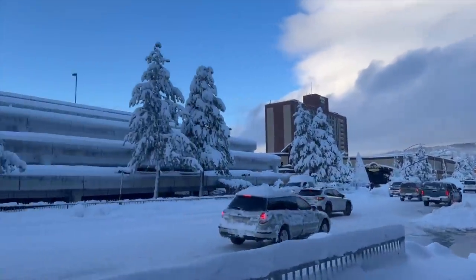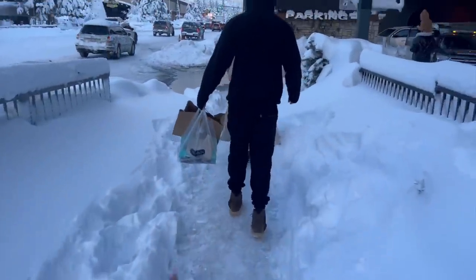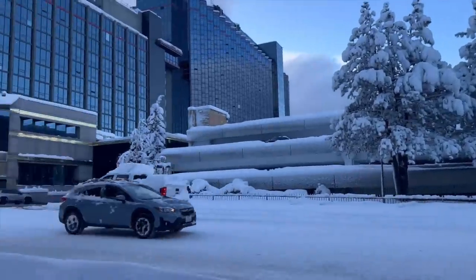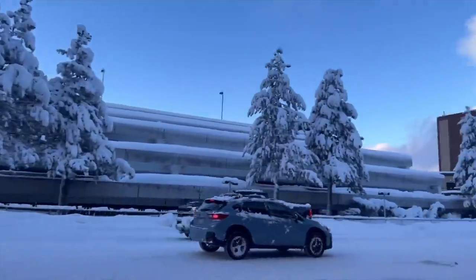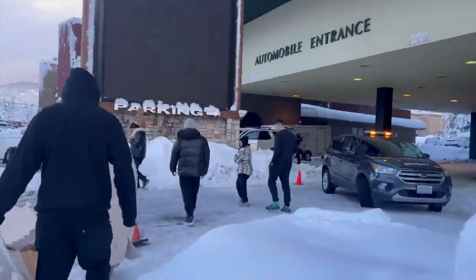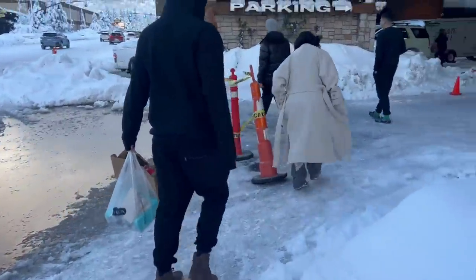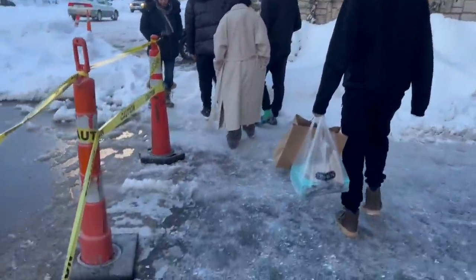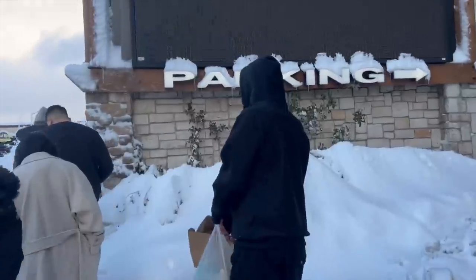Guys, we are headed back home now. I got some Cinnabon and it is so cold. You guys, look at that guy's truck. He has so much snow on his car. This is crazy. It looks so beautiful. Babe, be careful. Oh shit. This is scary. This is really scary.